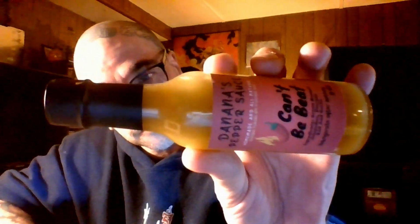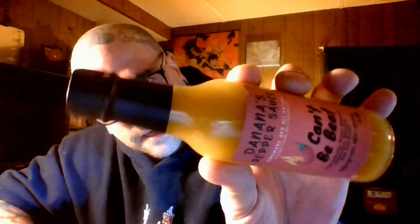First thing I noticed right away, a really pretty yellow color. Nice texture. I see little tiny bits of stuff in there, which I appreciate. It's a really mild sauce, which is good for my current situation. It's green Scotch bonnets, jalapenos, vinegar, salt and garlic, and I love Scotch bonnets. I never had a green Scotch bonnet before. I've had chocolate ones, yellow ones, red ones, but never a green one. So this could be very entertaining.